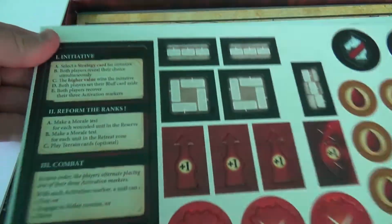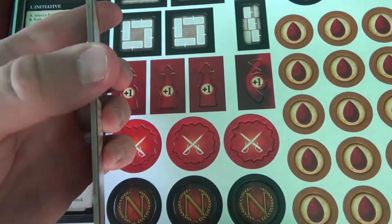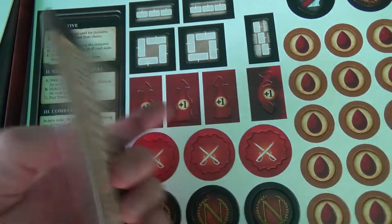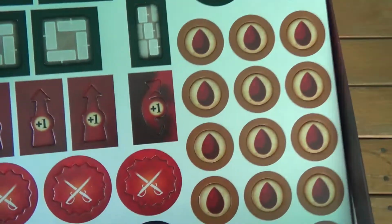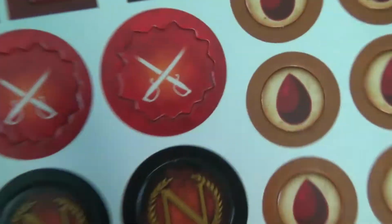and the general course of play printed on a rather thick and nice piece of cardboard. So this is very handy. First set of tokens, two sheets of that. Nice. Counters.